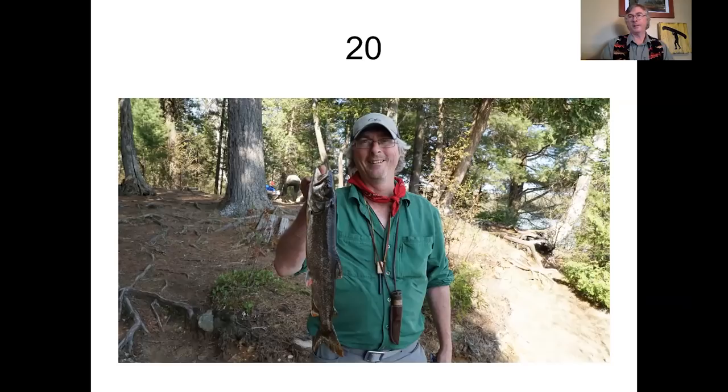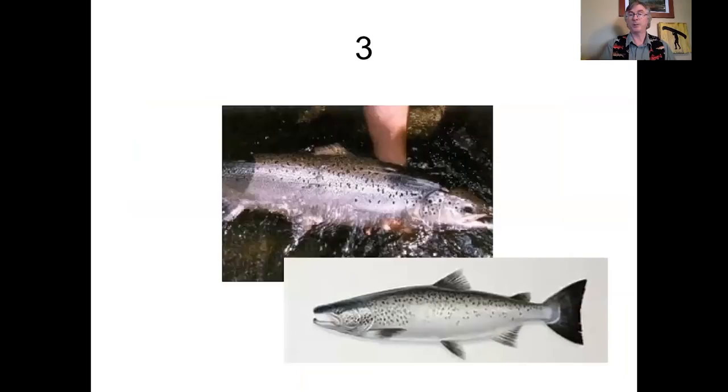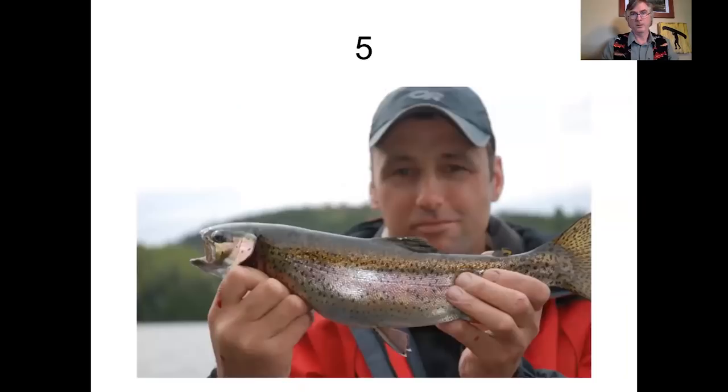All right, count them all up and let's go over them. Okay, you ready? All right. Number one, brook trout or speckled trout? I accept both. Number two, brown trout. Number three, Atlantic salmon, speckles on the cheek, okay, and the back. Number four, king salmon, chinook salmon, okay. Number five, rainbow trout.